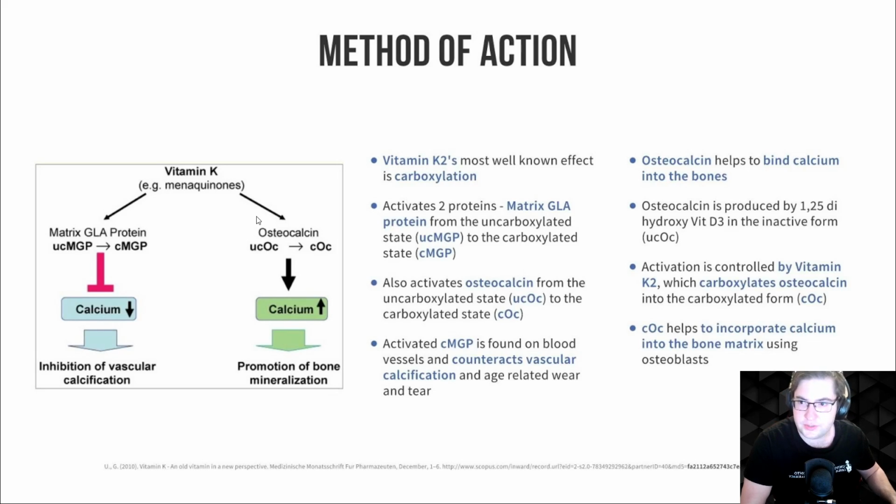They have different actions. Matrix GLA protein is carboxylated by vitamin K2 from UCMGP to CMGP, and this leads to the inhibition of vascular calcification because this protein is found on the surfaces of blood vessels. It also carboxylates UCOC to COC, and therefore it leads to the promotion of bone mineralization.